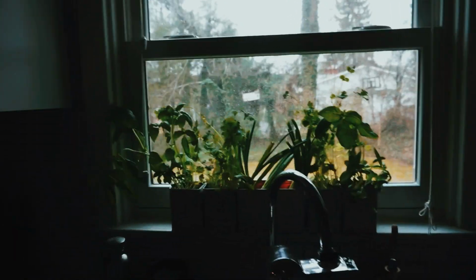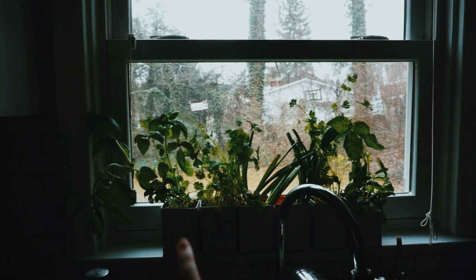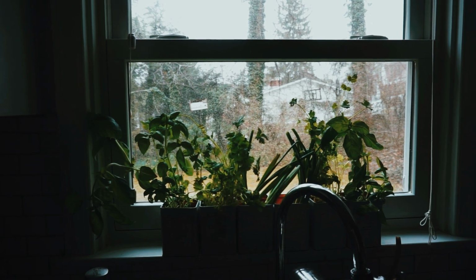Okay, so that's our little herb garden. Obviously, I'm gonna pot these when I get some potting soil, and they need a little water. They might need some pinning up, but I like the way it turned out. I like the way it looks.